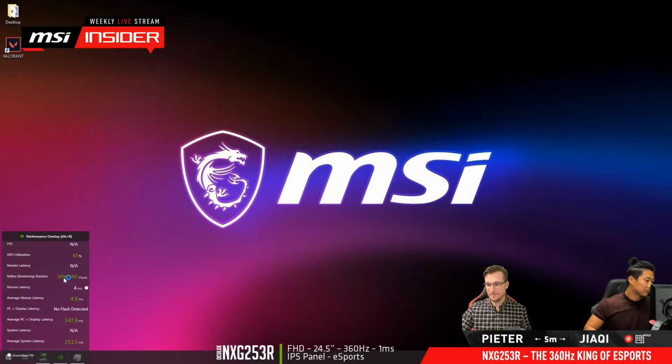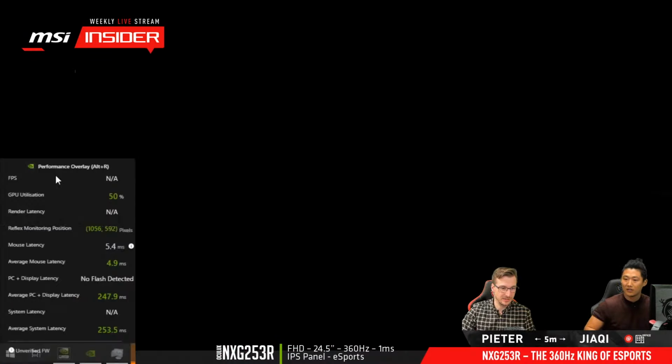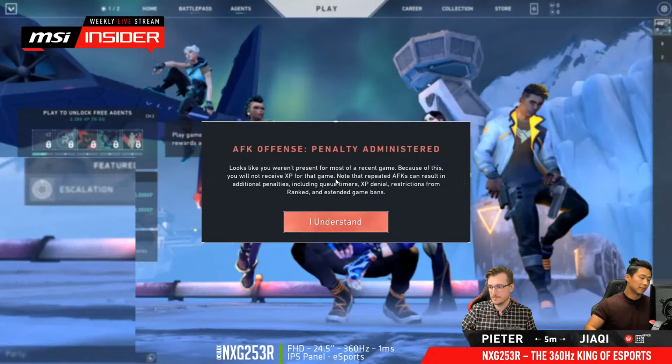So right now in the left down corner, you see... Maybe Peter can also find a way to copy paste this to make it bigger. Oh yeah, sorry, I disabled that earlier. There we go. So first of all, it will display your FPS, GPU, and render latency. The GPU utilization here is not that important because we're looking at latency. You have the render latency, the latency from your mouse, the display latency. You have the mouse and the average, the PC and display latency and the average, and then the entire system latency, and also the average of that.